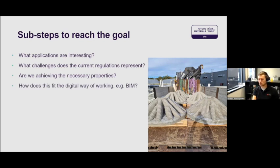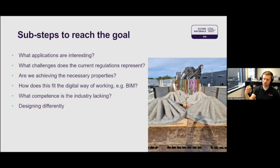And how does this fit into the digital way of working, as mentioned? And what competence does the construction industry need to build in order to make this work and scale this? And maybe the thing that I'm saying the most, repeating myself time and time again for all of these presentations that we have for the construction industry, is that you have to design for the fabrication method in mind. You cannot just take something that is intended for casting and just 3D print it. That would never make sense, economically at least. So that is a challenge to get people to think differently, think about function more than fabrication.